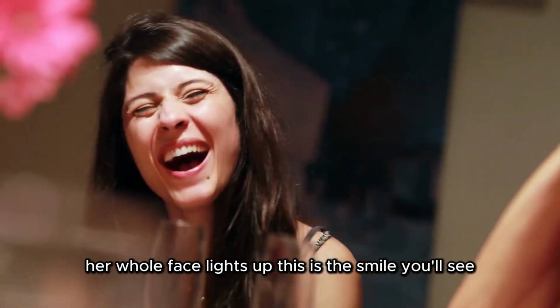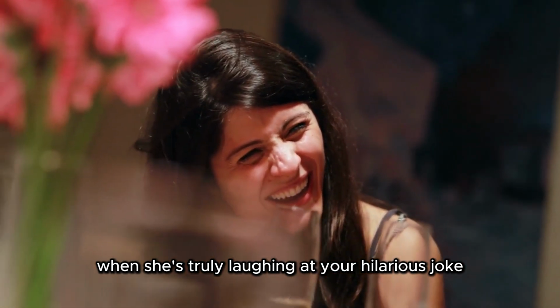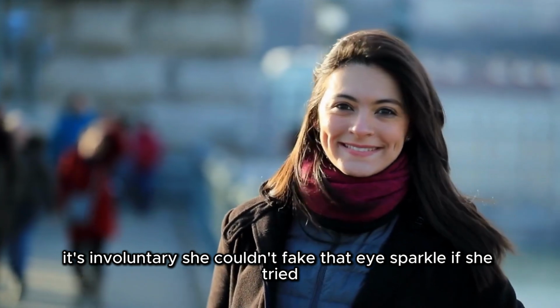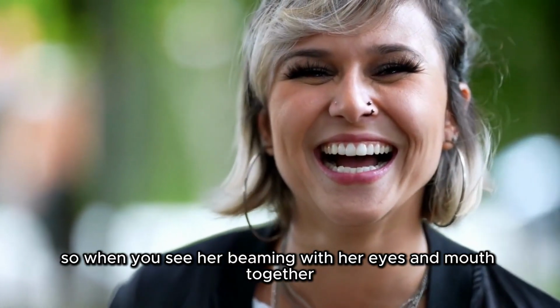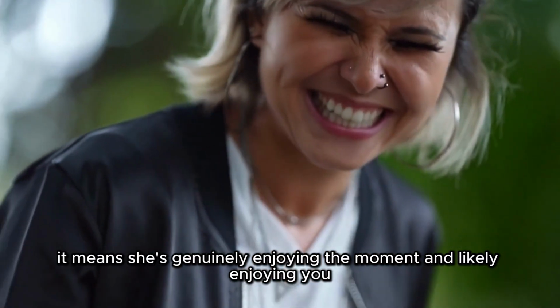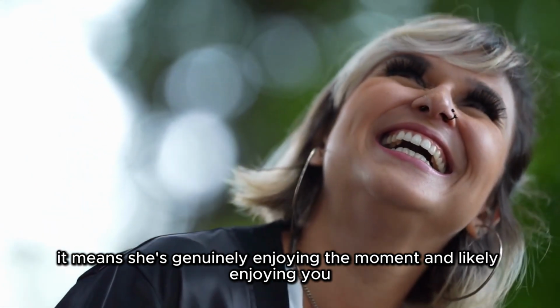This is the smile you'll see when she's truly laughing at your hilarious joke or when you surprise her in a good way. It's involuntary. She couldn't fake that eye sparkle if she tried. So when you see her beaming with her eyes and mouth together, that's a real smile. It means she's genuinely enjoying the moment, and likely enjoying you.